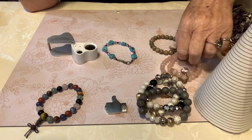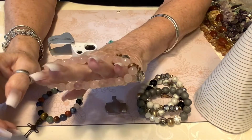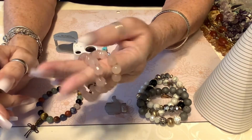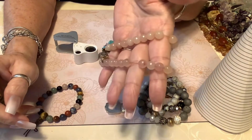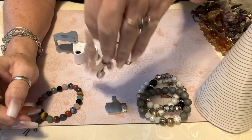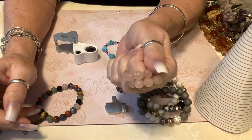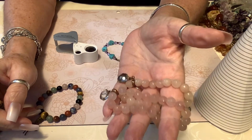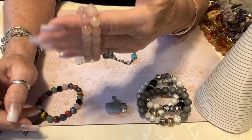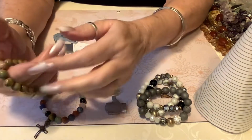So I think what we'll do here, these 2 are a little stretched out. If anybody's interested, I can redo these in about 2 minutes. See how that's just kind of stretched out there? But the beads are spectacular. They're very pretty. If anybody wants these, I'll do $5 for these 2. And if they like them the way they are, fine. If not, I'll restring them for you. For $5, I'll restring them.